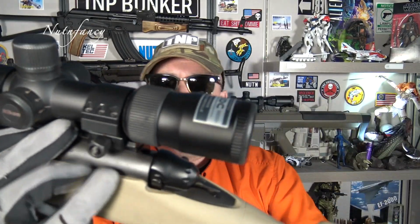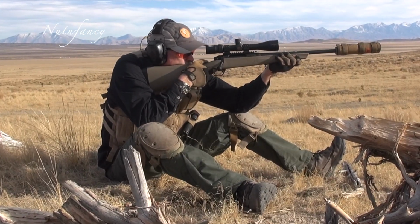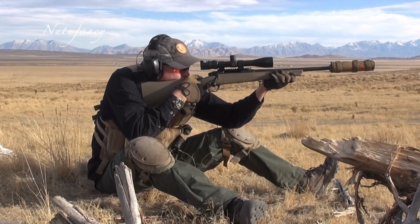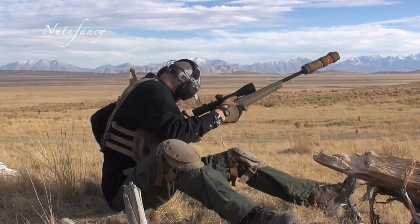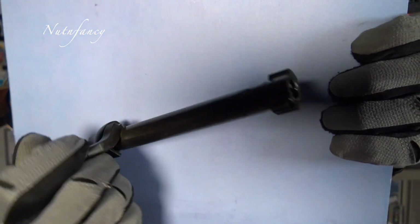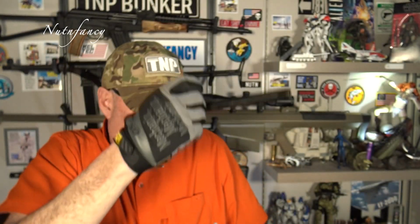I love the configuration of the 700. It's push feed. It has an ejector just like the 700. Let's pull the bolt out and I'll show it to you, just for grins. Take down is super easy. And let me put this up here so you can actually see it. Only the best production values here in the bunker. Dual locking lugs. I just like it. Push feed, I don't care.